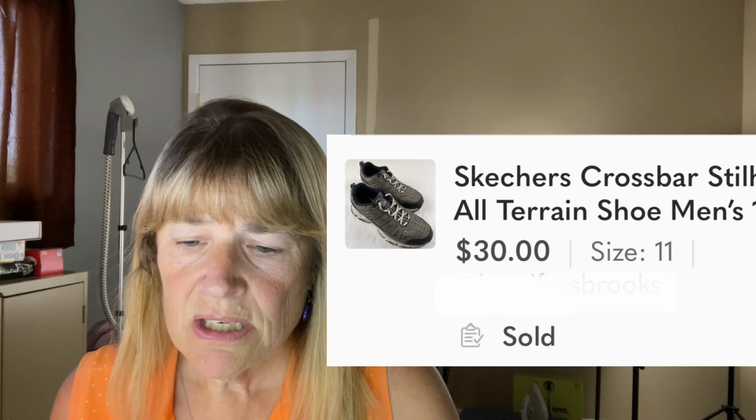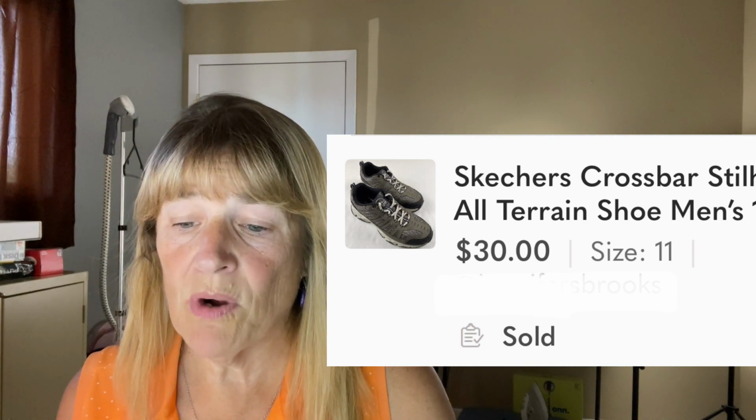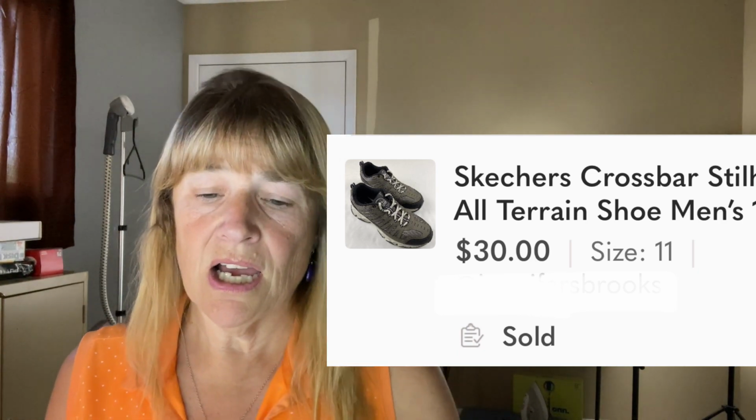Next item is Skechers Crossbar all-terrain shoes. These are like a hiking shoe. They are a wide fit men's 11. Sold them for $30. I really like these shoes. They were in great condition. We hadn't had them very long, probably about 2 months. Size 11, I don't know if that's the average. I would think 9 or 10 is probably a good size. But size 11, found the right buyer, sold them for $30.